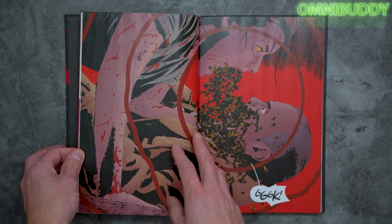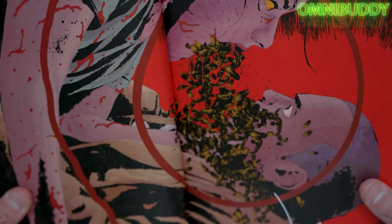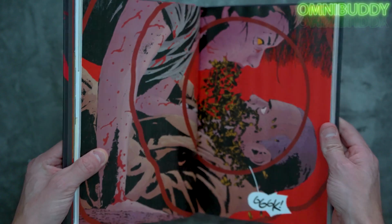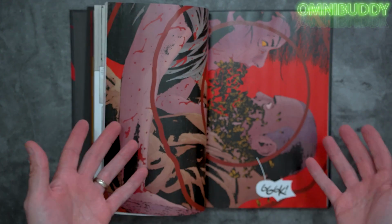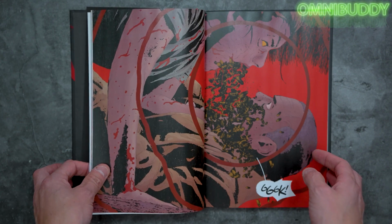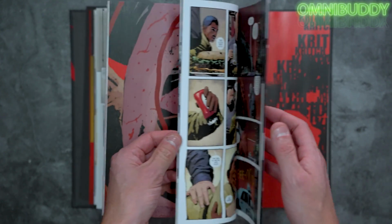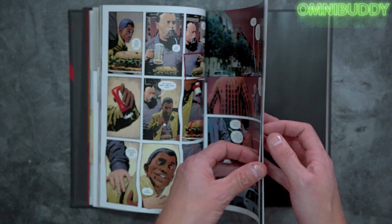And then, ooh, yeah. So you got a lot of bug vomiting going on too. If you're not into the gross bug vomit thing, if that happens to be a trigger for you, you're going to have a very rough time with this book. But man, that smiling, creeping man, really rough.